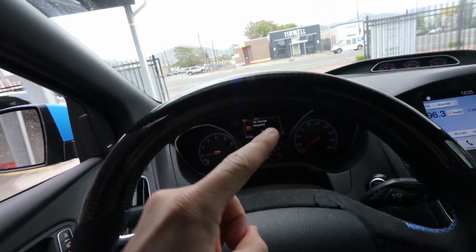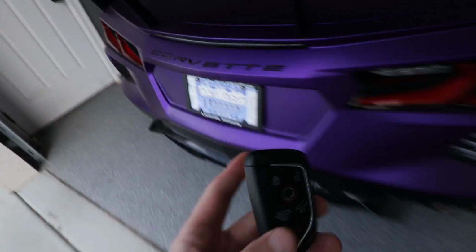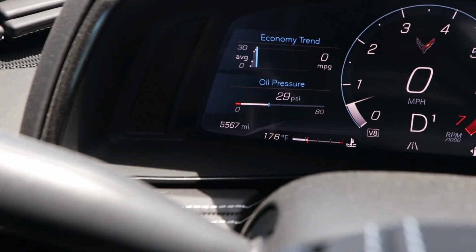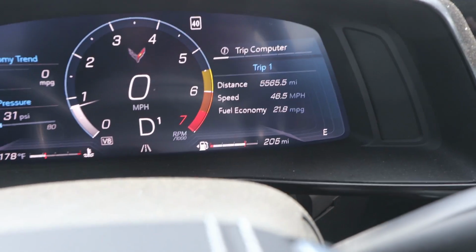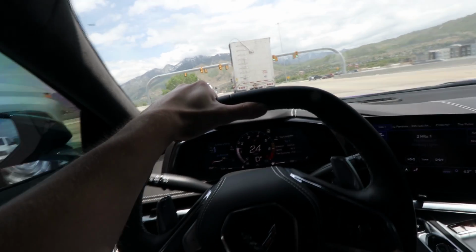Okay, so I just realized we need to swap the TPMS sensors from the current tires to the new tires, so Makes and Models can't do anything until we get back. It's May 13th, 2020. If you work at the Utah Highway Patrol, just don't worry about it. We have 5,567 miles on the C8 Corvette. We've averaged 46.5 miles per hour. Fuel economy, 21.8 miles to the gallon for a car that can do 0 to 60 in 2.9 seconds.